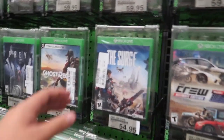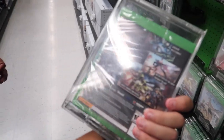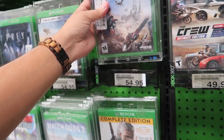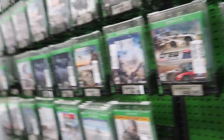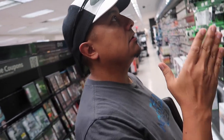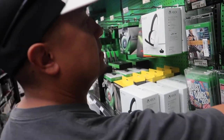What's this? The Surge? The Surge. $54. Looks like a Mad Max spinoff or something. I don't know. It looks like a Halo to me. Yeah, I'm not too sure. I was so disappointed in For Honor. So disappointed. Why? That game had such good potential, but the servers at Ubisoft suck.